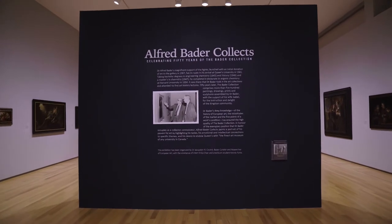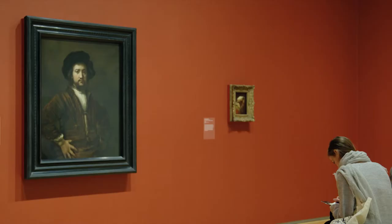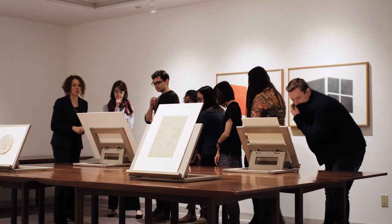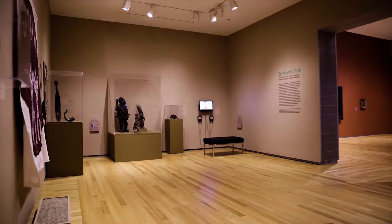The Bader collection is drawn together around Rembrandt and his school in a way that is so rewarding, both in terms of the beauty of the work and also as a subject of study.